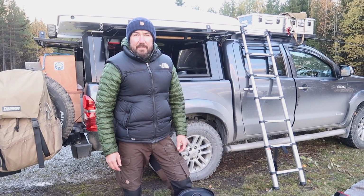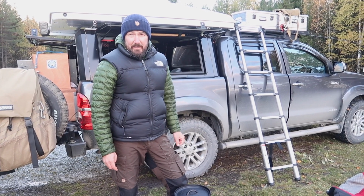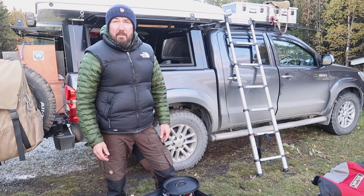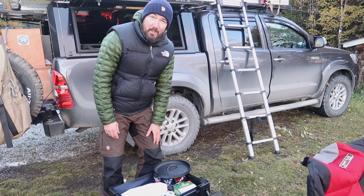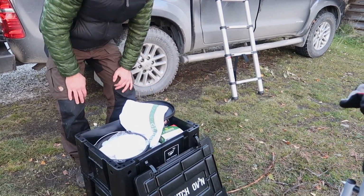So I've decided to get some of the Aussie heat beads that we've been keeping up on the top there out and bake some bread in the Dutch oven. And before I left, I kind of measured out bags of flour so I don't have to mess around. I'm really thankful that customs didn't have a look.